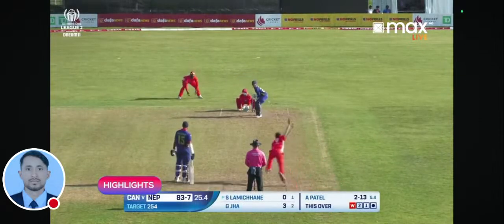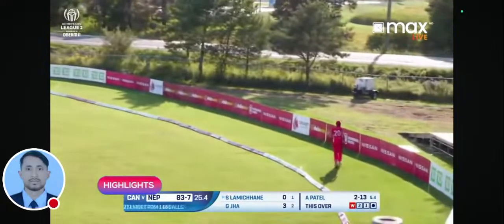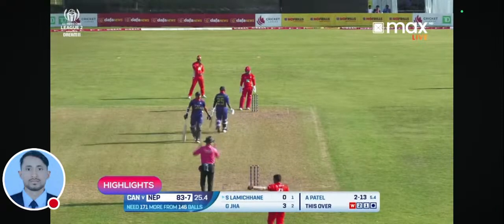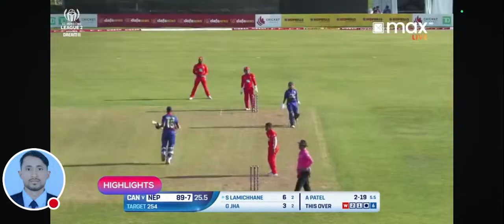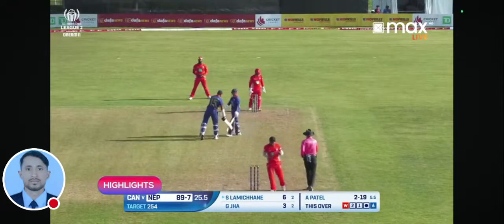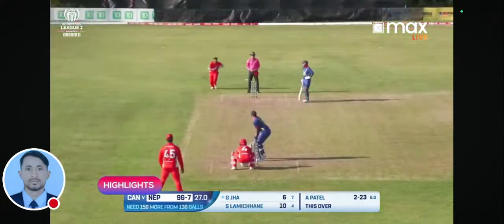Lamachane's going to have to face. It's a good piece of that. But how often is he going to be able to do it is the question. It's a maximum for Lamachane. Maybe a little bit of a statement to his teammates. As Lamachane tries to go again, gets another good piece of it. He's going to get 4 back-to-back boundaries to round out the 26th, and something finally for the Nepal fans to cheer.